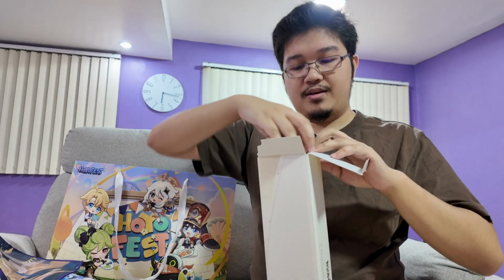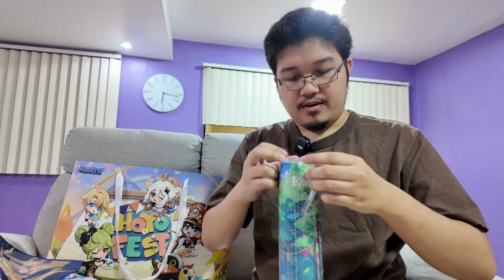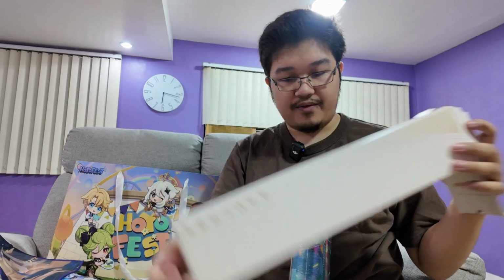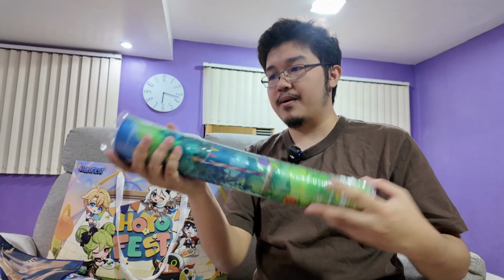Just wanted to be happy with that. Look at that. Look at this unit. This is huge. It's a mouse pad. It is very big. The fact that it needs a box this big just to have it is really impressive. Let me just get that thing out of there.